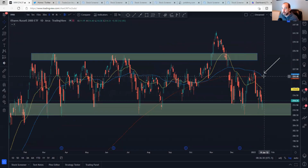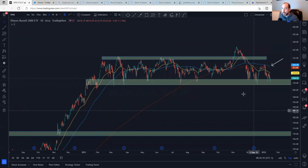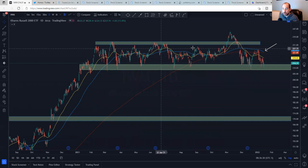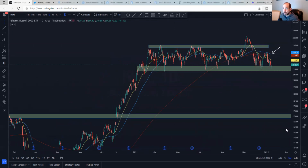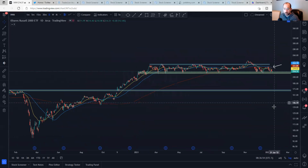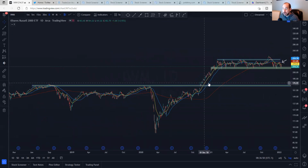IWM, you're about to get this cross, whatever they want to call it. I think it's something like a death cross. But this is a year-long consolidation that looks like it may try to go to the downside. It hasn't done it yet, so we don't know that. But that's a pretty nasty look to it. And I don't think there's all that much support between this break and this, which would be a major area of support.